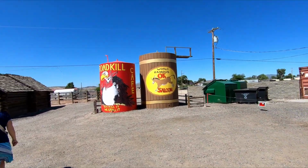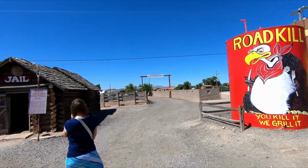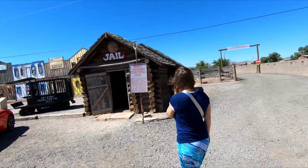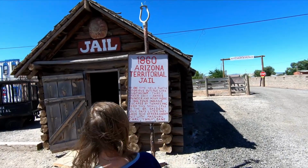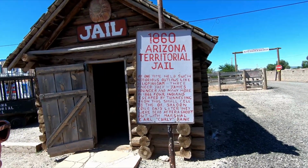There's a little jail that used to be there that you can tour. It's just a really fun town to stop in, and the history of it is really cool too. So plan some time to go through Seligman on your Route 66 trip.